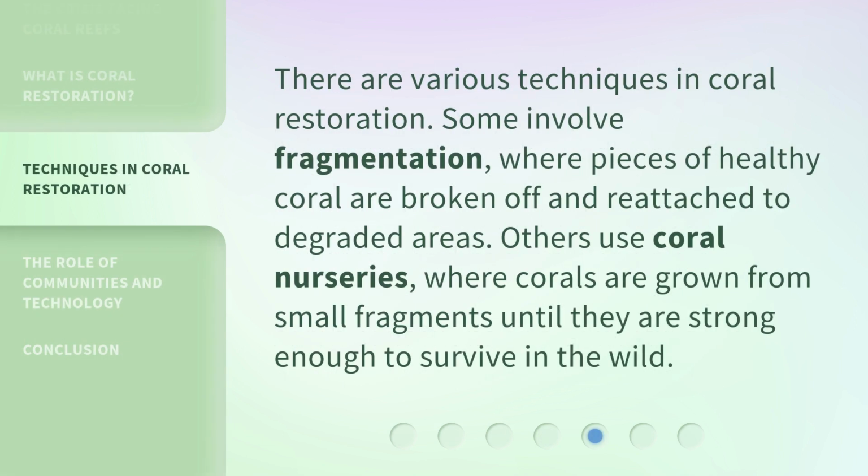There are various techniques in coral restoration. Some involve fragmentation, where pieces of healthy coral are broken off and reattached to degraded areas. Others use coral nurseries, where corals are grown from small fragments until they are strong enough to survive in the wild.